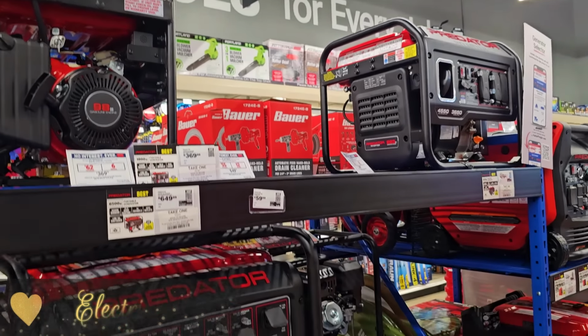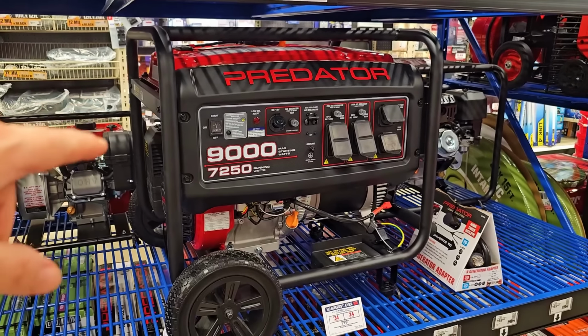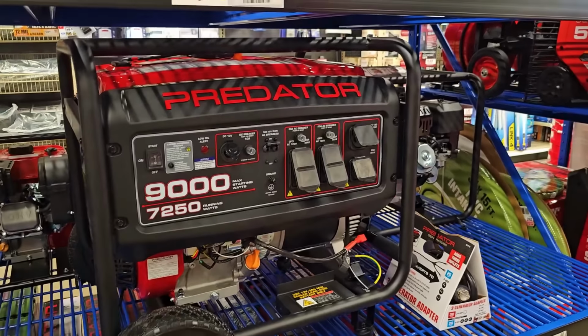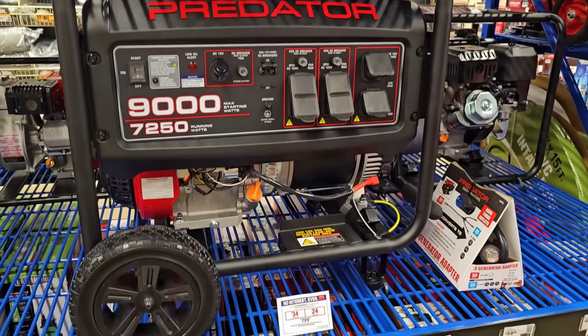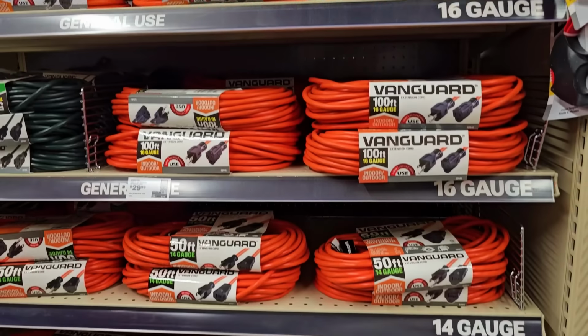For shorter term situations, they have a good selection of gas generators, and I've actually heard some pretty decent things about these. You can also pick up things that you might need along with your generator, such as fuel cans, fuel stabilizer, and extension cords.